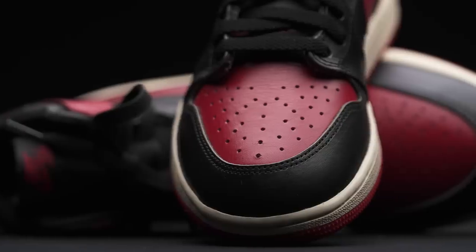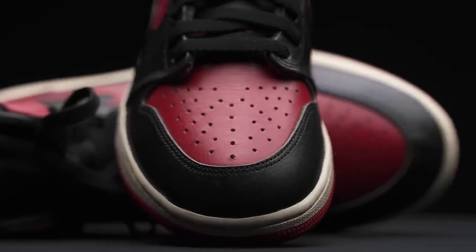This shoe isn't like your regular Jordan 1. There's a lot of details that make a 1985 Jordan 1 a 1985 Jordan 1. For example, on the 85s, they use different materials that are very different from what they use today, starting with the leather. For the leather, it's thicker and better quality.